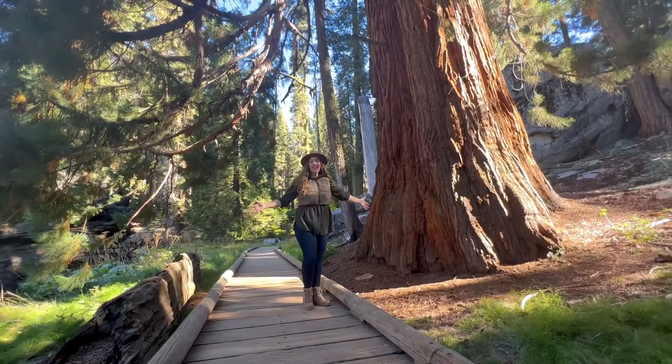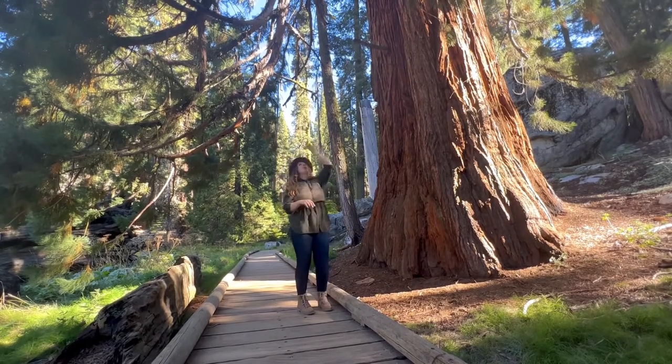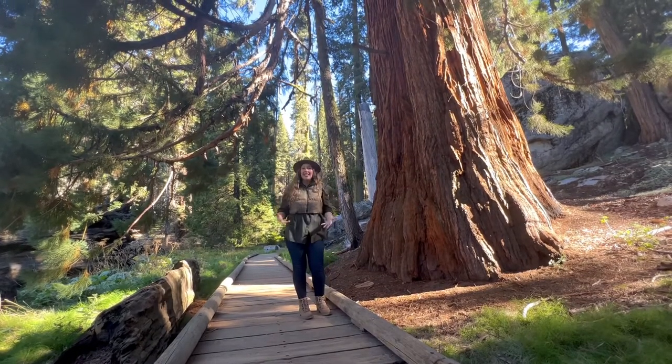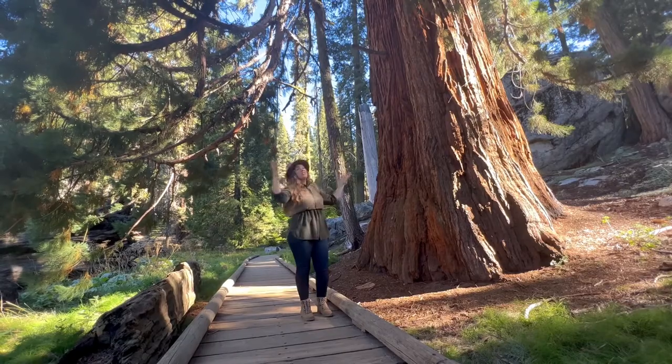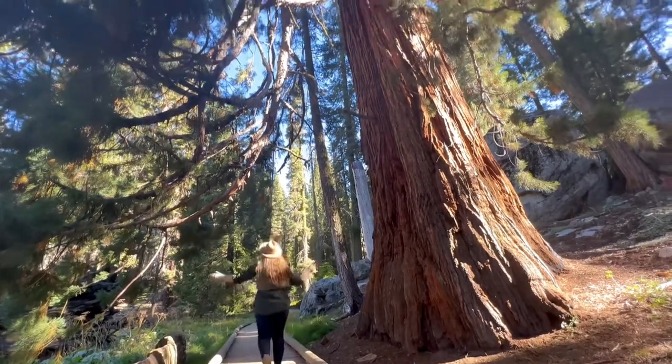Even these giant sequoias are still maturing. In fact, this tree will start dropping its lower branches as it matures. And these branches are bigger than some trees.